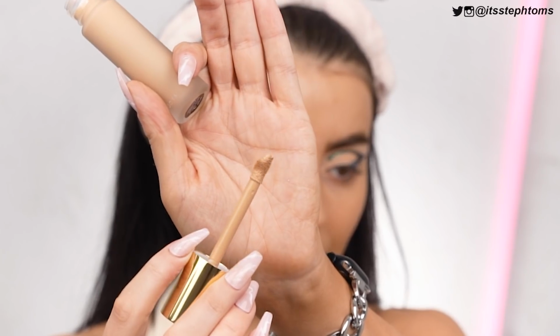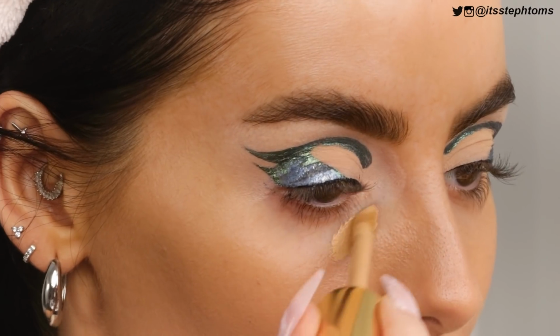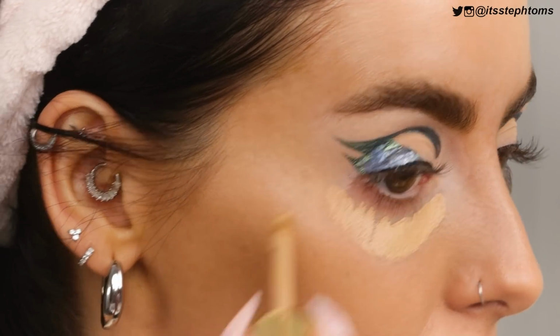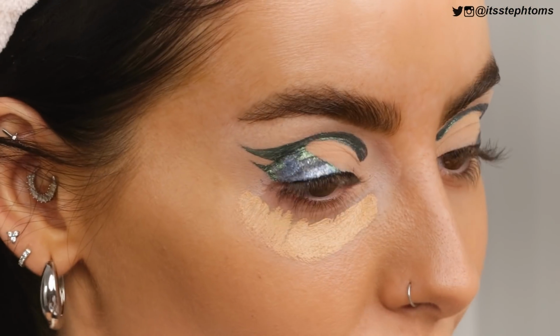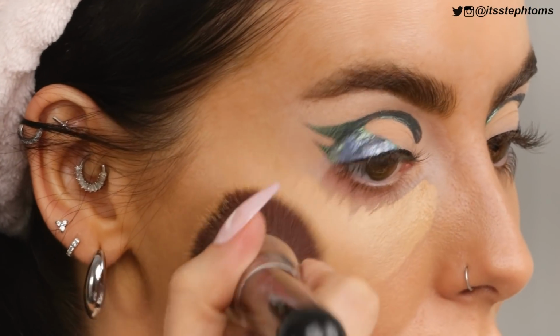So apparently you can use this as a foundation, as a concealer. I'm mostly just gonna use it under my eyes today. But it looks like this, it's a nice decent size. And maybe you guys can see that there, but it's got this sort of doe foot shape. And I'm just gonna pop that under my eyes. That looks like a pretty good color for me. I'm gonna go in with the same brush that I used before and just pat that in.